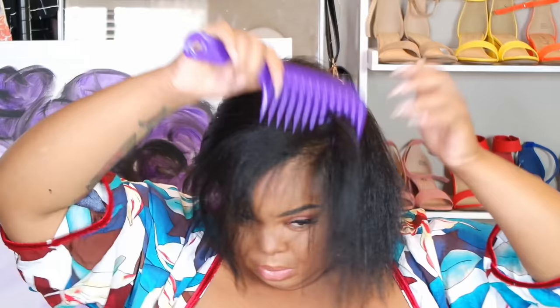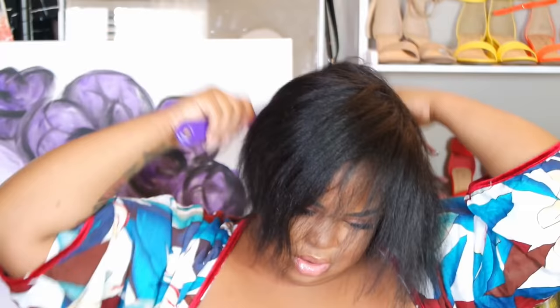Oh gosh, why did I wear lip gloss? I felt like I was dying in there. Couldn't breathe. Oh my gosh. It came out really nice. This side. Oh wow.